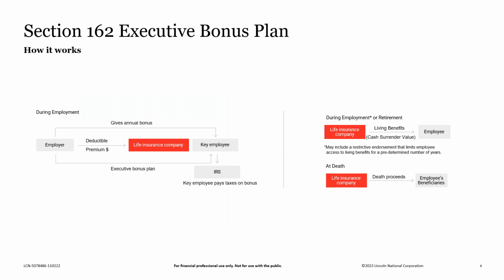This is it, folks. So we talked about it being a little simplistic. Yeah, this is all there is to it. So from an employer perspective, instead of giving that extra, say, $10,000 directly to the employee, we're going to route that money into a life insurance product to give them that extra living benefit that employee is going to receive. There's really two ways to do this.